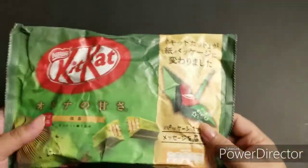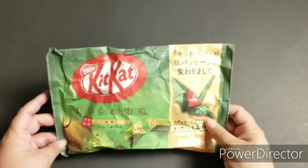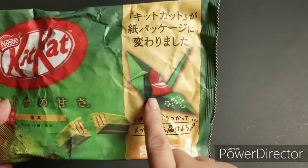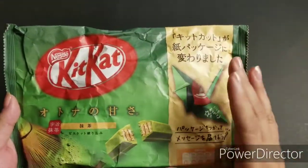I wanted to try green tea in one or two things. So we got the green tea Kit Kats. So we're going to go ahead and give those a try. Isn't it so cute? The little origami pattern. The bag is so cute. I don't know why it got super wrecked, but that's okay. I'm sure it tastes great.